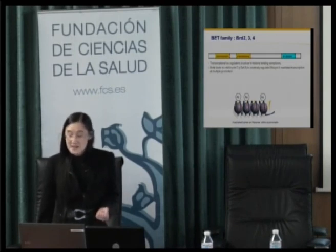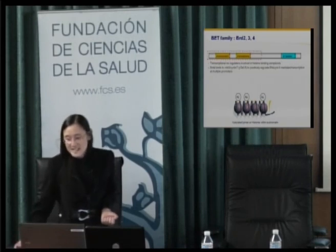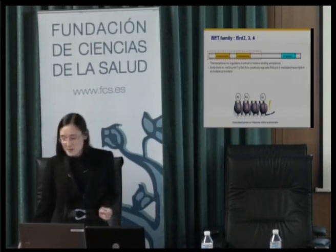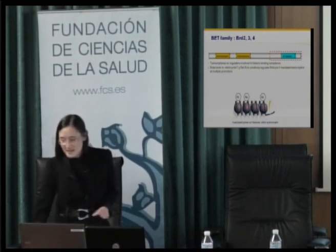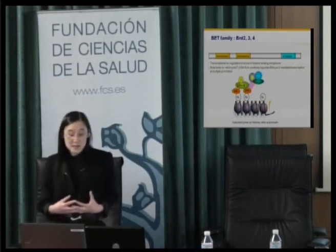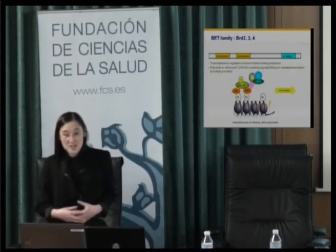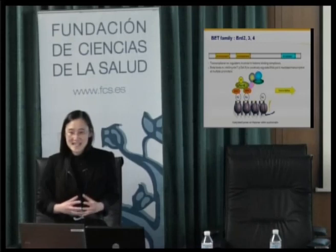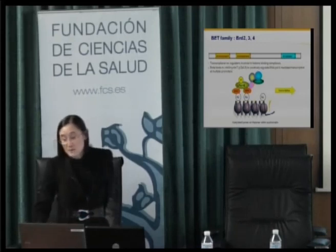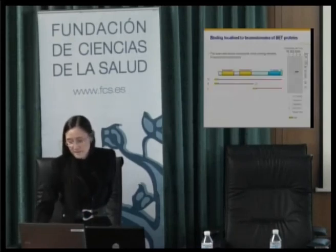Well, they have a conserved domain architecture. They consist of a tandem bromodomain motif at the N-terminus, followed by this ET or extraterminal domain at the C-terminus. They bind to acetylated lysine on histones, and they're part of large protein-protein complexes that result in transcriptional regulation. So these proteins have no enzyme activity. Their sole biological effect is mediated by the fact that they can participate in these multiple protein-protein interactions.